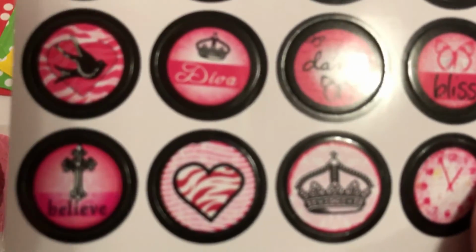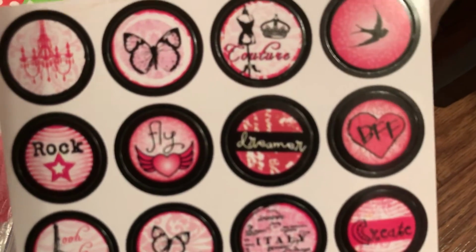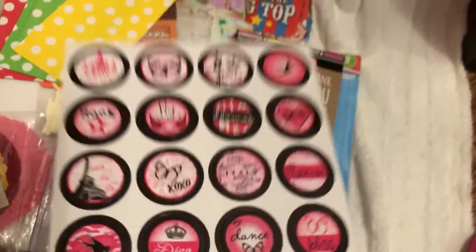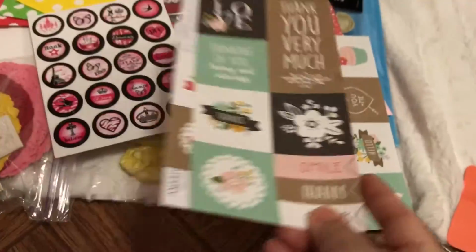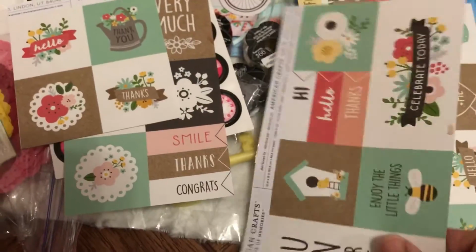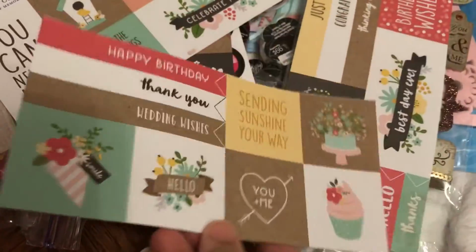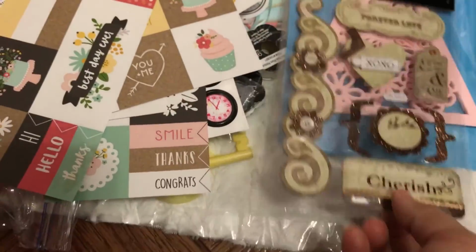Crown, a clock, a heart, believe, diva, dance. Yes, I am definitely dancing, lady. Oh my gosh, dream, BFF, look at the dress form, oh my gosh, thank you so much. Beautiful, oh my gosh, you totally spoiled me, too much. How can I ever thank you so much, thank you, thank you.